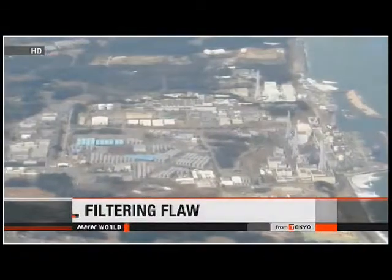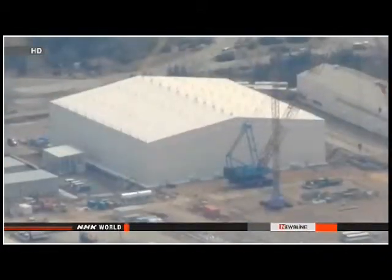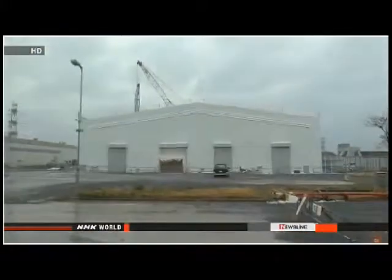And engineers at the Fukushima plant are trying to fix another problem. They've been examining a leak in a new filtering system. They say poor welding may be to blame. The engineers found pinholes in a tank that stores contaminated water. It's part of a filtering system that's designed to remove dozens of types of radioactive substances.